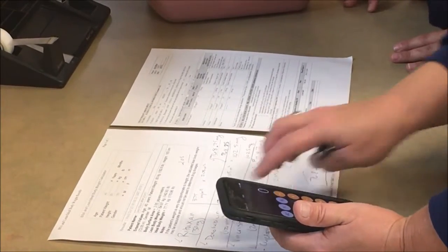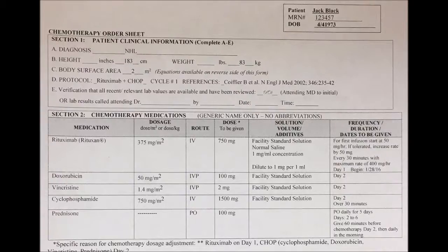And now we're going to go on to the doxorubicin. Doxorubicin is ordered as 50 milligrams per meter squared. Multiply that by the BSA of 2.05 meters squared and write down your answer. Vincristine is ordered as 1.4 milligrams per meter squared. Multiply that by your BSA of 2.05 meters squared and write down your answer. Cyclophosphamide is ordered as 750 milligrams per meter squared. Multiply that by your BSA, 2.05 meters squared, and write down your answer.